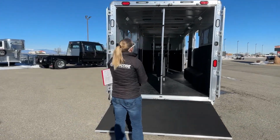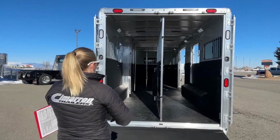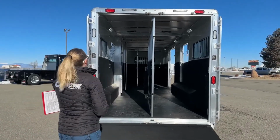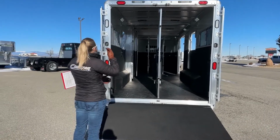You've got 2 huge 8-inch awning lights on the rear there. That's going to light up this rear ramp really well. So if you're loading at night, it's going to be really easy for you to see. The horses are going to be able to step in and off this trailer without any issues.